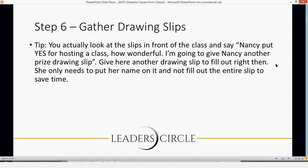Okay, step number 6, gathering up the prize drawing slips. I gather them all up, put them in my hands, and stand in front of the class and look through those prize drawing slips while everybody's looking at me, and I tell them I'm going to see who I need to give an extra prize drawing slip to. So I search through and I say, oh, Nancy, looks like you're going to host a class. I'm excited. That's so cool. Let me give you another prize drawing slip, and I just rip another one off and hand it to her. She writes her name on the top and gives it right back to me. No need to fill out the additional information.